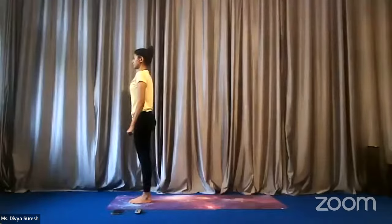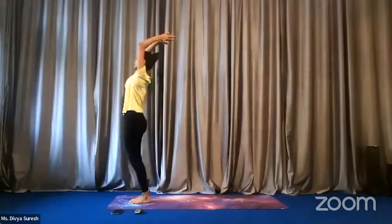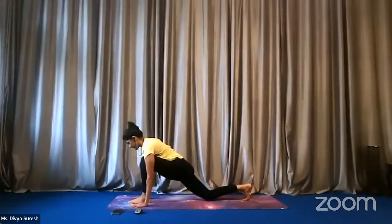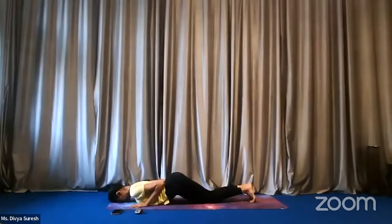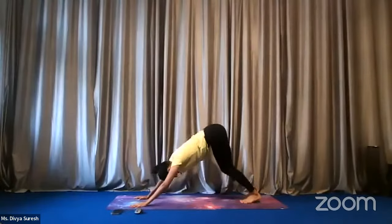Use your breath this time. Ekam, inhale and exhale. Dve, inhale, back bend. Exhale, bend forward. Inhale, right leg back. Exhale, left leg back. Hold your breath, drop down. Inhale, chest up. Exhale, hip up.